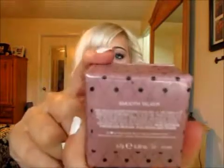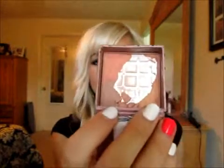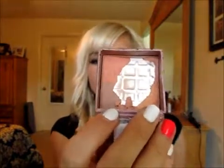And the last one that I have is Smooth Talker. And this one was my favorite. And as you can see, it is pretty much gone. I hit pan a long, long time ago, and it broke after I hit pan, so there's some pieces down here. But the coloring had different shades of coral and orange, and then a nice bronzer in it that made this so gorgeous on your cheek.